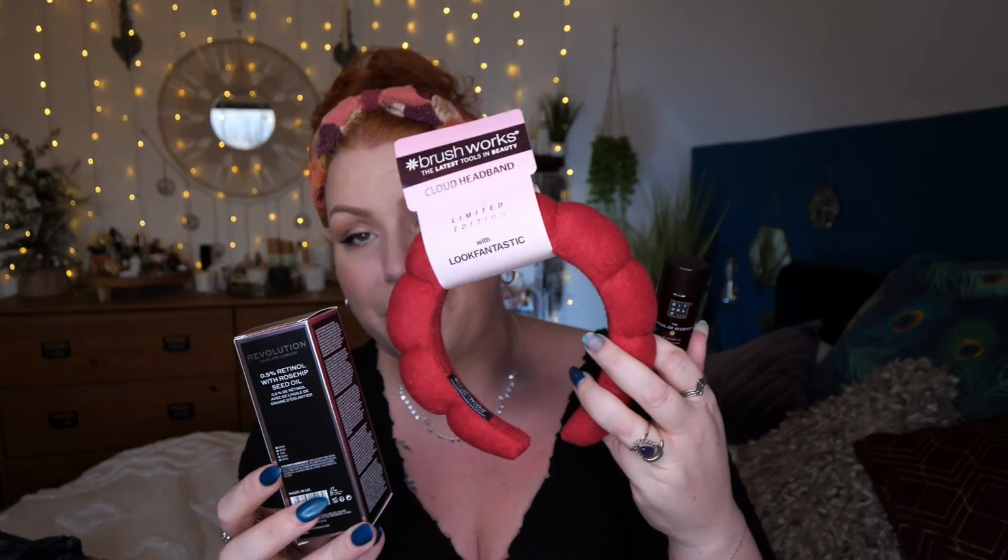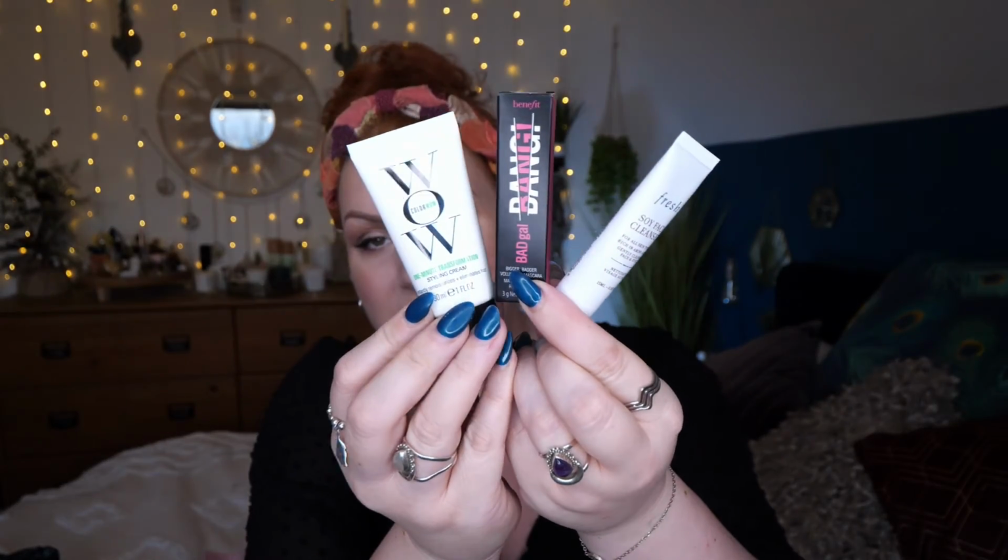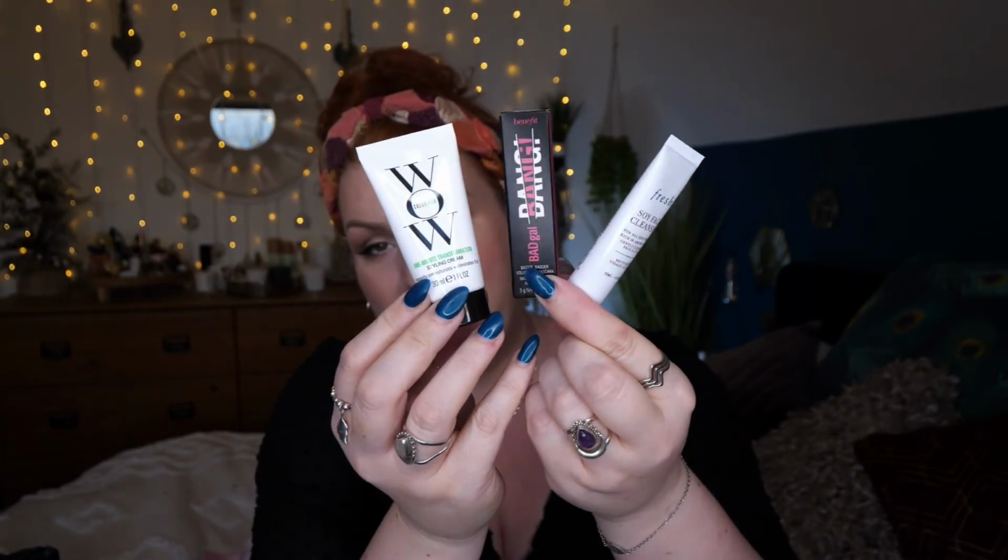And there you go. Those are all the products in this month's Lookfantastic monthly beauty box. We'll all receive 3 of the same products. We've got the headband, the body oil, and the retinol and rosehip seed oil serum. And then the last 3 are variations, and these are my variations.